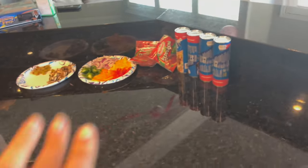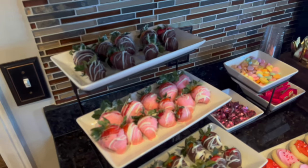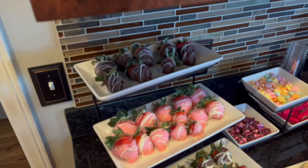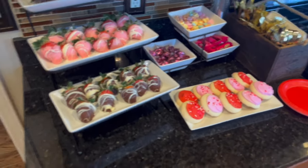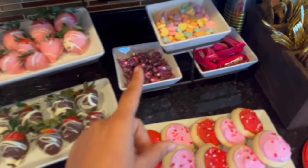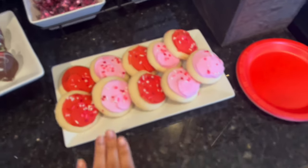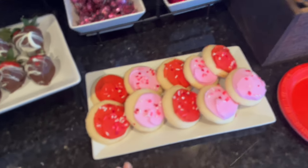And then in the kitchen, we have the stuff to make pizzas, and then we have the little dessert area. I literally made it all this morning, but I made all of these strawberries, and it was low-key a struggle, but we have them and they're beautiful. And then we have some kisses, conversation hearts, Kit Kats, and then the best store-bought cookies.